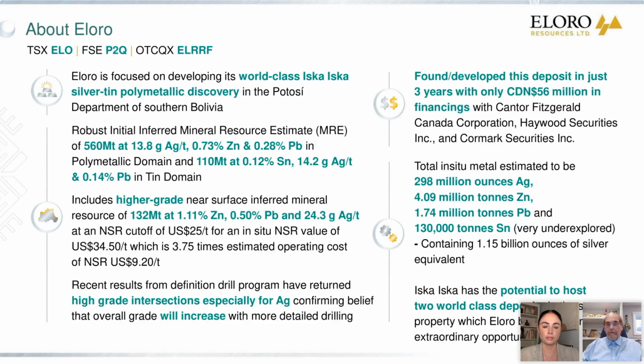And the system, of course, has a tremendous amount of contained metal: almost 300 million ounces of silver, 4 million tons of zinc, 1.7 million tons of lead. The tin part is very, very underexplored. And in terms of silver equivalent, you're over 1 billion ounces.